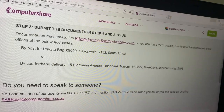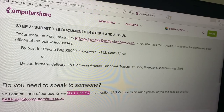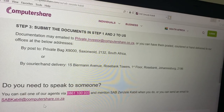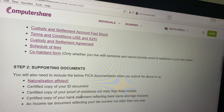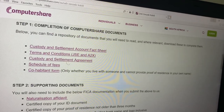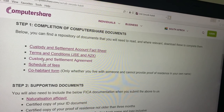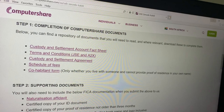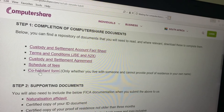If you have any other questions with regard to your application, you can always call their call center or just send an email there. So, we're all comfortable with those documents, right? We're all comfortable with the rest of those documents as well. We just need to sign the form that we're going to attach to the rest of the supporting documents for the email.